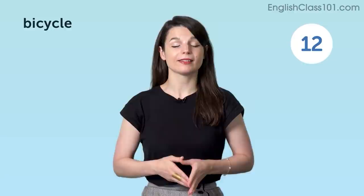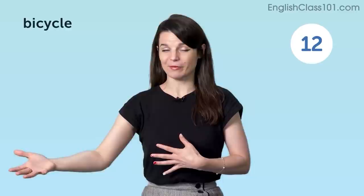Bicycle. A bicycle is a mode of transportation. It's popular with kids, it's popular with adults. You can ride easily around your city or your neighborhood with a bicycle. The bicycle is in the garage.